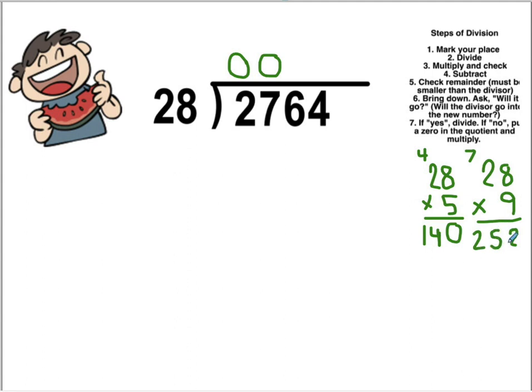Now 252 looks like a much better answer for this. So I'm going to put that it fits in 9 times. And I'm going to try 252 underneath. Now notice, I had to do a little bit of guessing and checking, and that's okay. When we're dividing by big numbers, sometimes we're going to have to give it a guess. My first guess, bad guess. Second guess was a good guess.